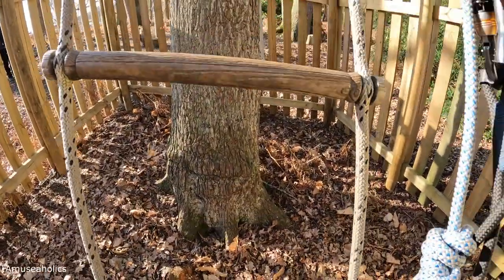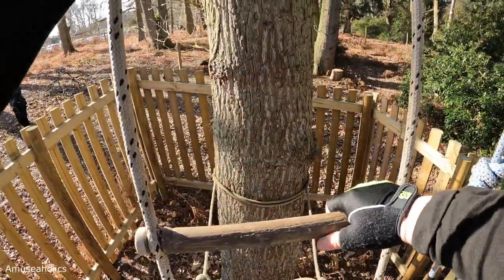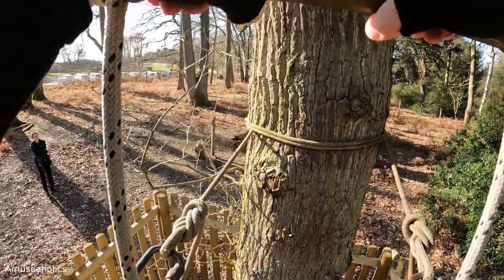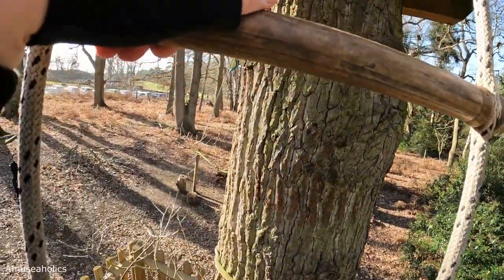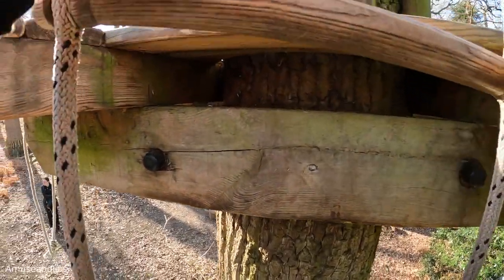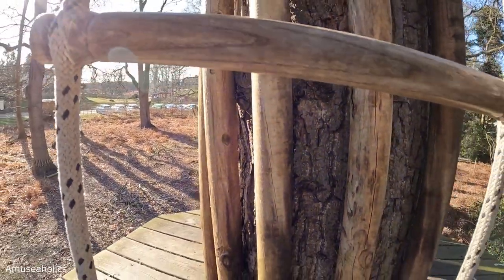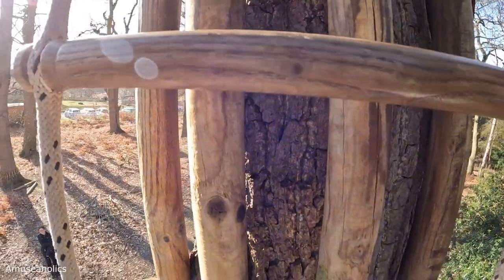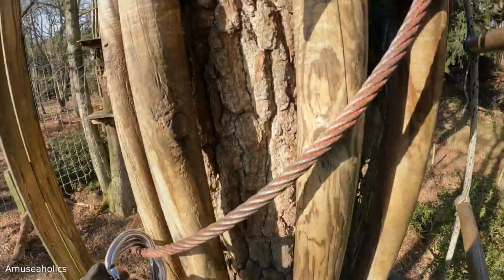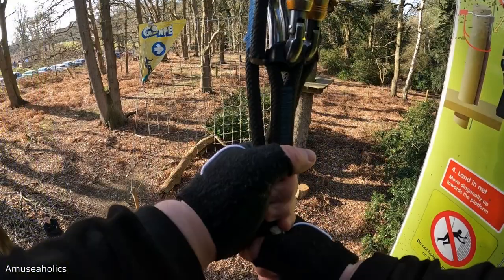Okay, here we go. One foot at a time. Oh my word, this is a damn bit higher than the last one. Tarzan swing already. Fabulous.